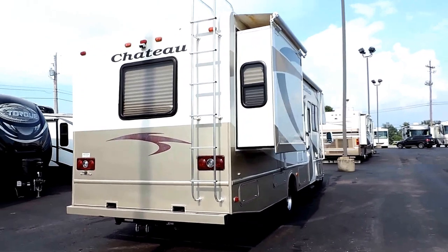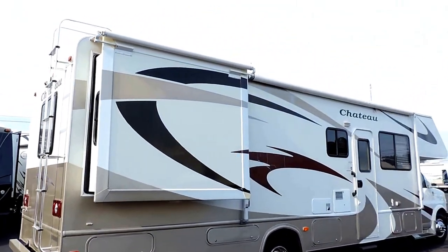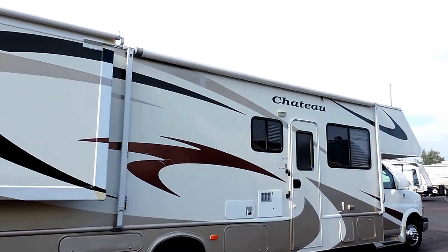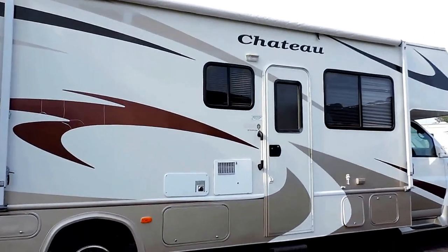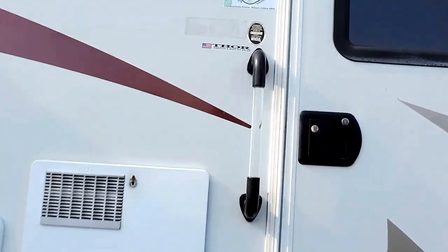Both slides have slide awnings. Has a nice big porch awning. 6 gallon hot water heater. Full basement storage. We'll walk inside.